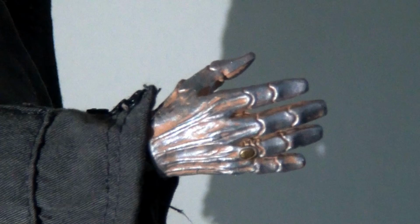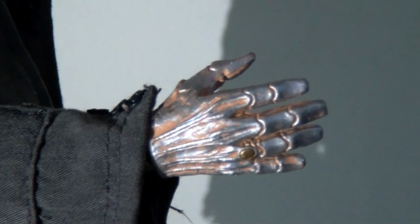I commend ToyBiz for trying to pull out detail wherever they can and really make the most of it. So there's little touches here like the tailoring at the bottom of his sleeves, you can see those buttons there, it's a nice little touch. And I think both the sculpt and the paint job on the hands are pretty fantastic, to be honest.